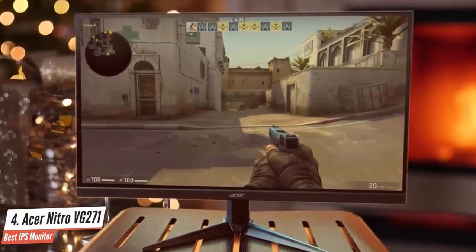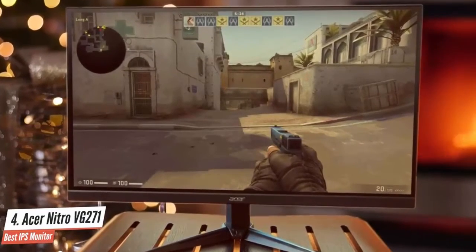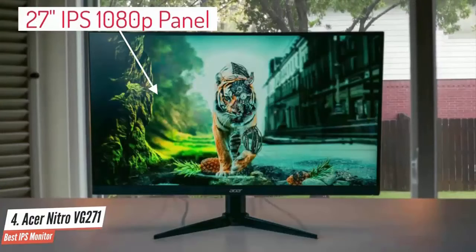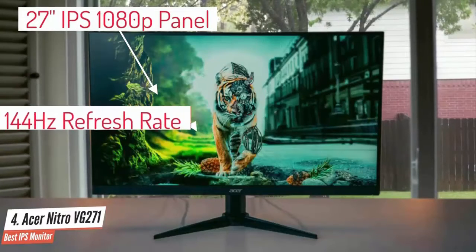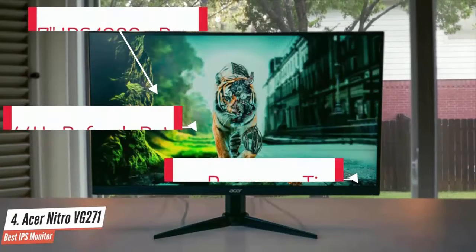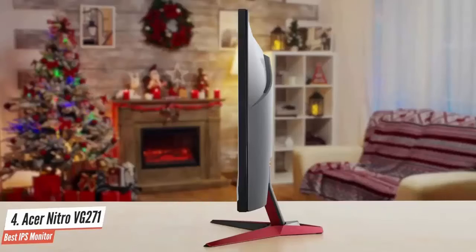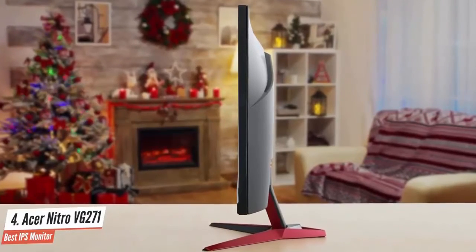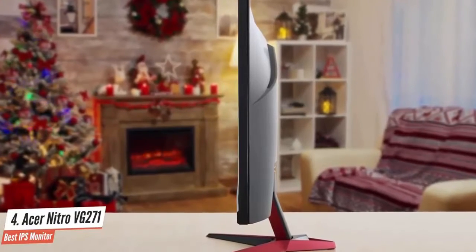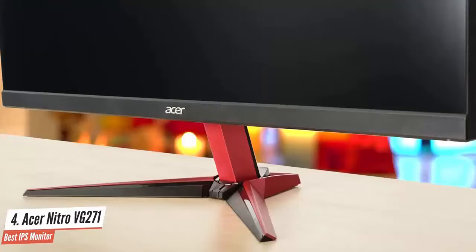Coming to its biggest selling point, the Acer Nitro VG279 is up there with the best in the market. It's based on a 27-inch in-plane switching panel that comes from Innolux. It has a full HD 1080p resolution, superb 144Hz refresh rate, and a super fast 3 millisecond gray-to-gray response time. I should note that it gives HDR support as well, with the DisplayHDR 400 certification with a great color gamut, contrast and brightness.